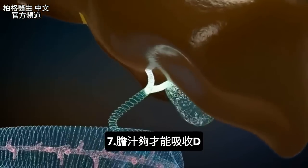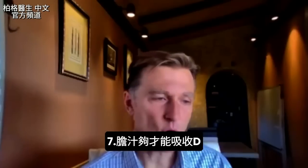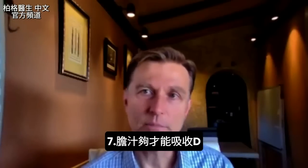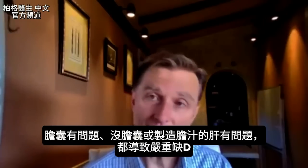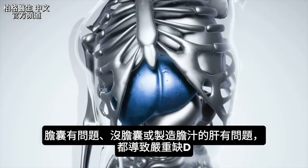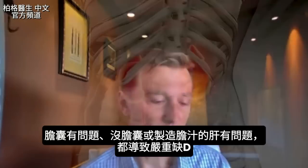All right, and then we get into the topic of bile from your gallbladder. The absorption of vitamin D requires you have enough bile. So if you have a problem with the gallbladder, if you don't have a gallbladder, if you have a problem with your liver, which makes bile, all contribute to a major deficiency in vitamin D.